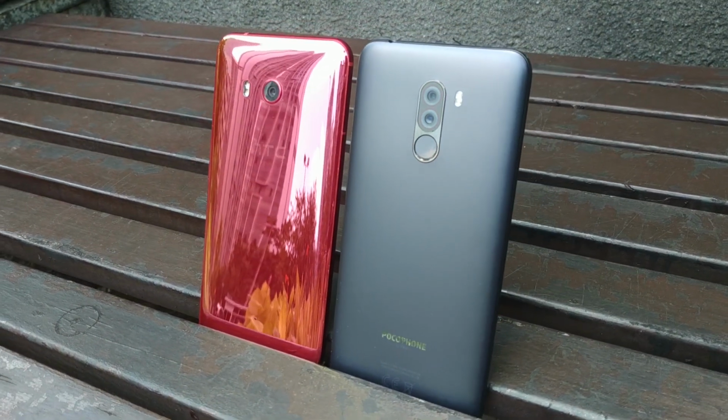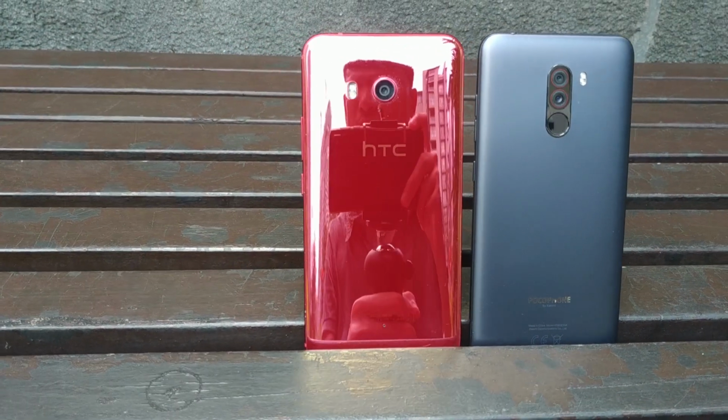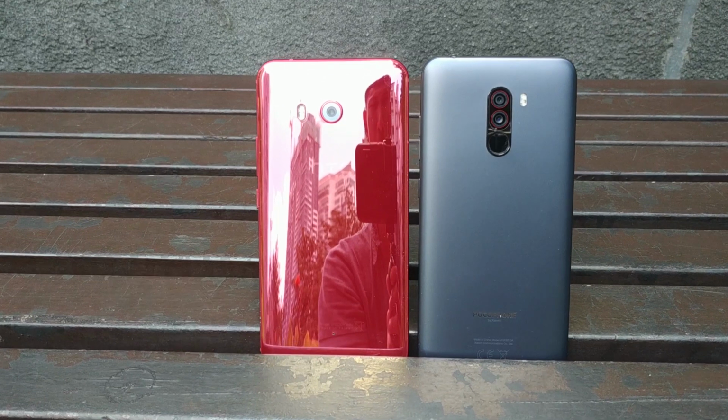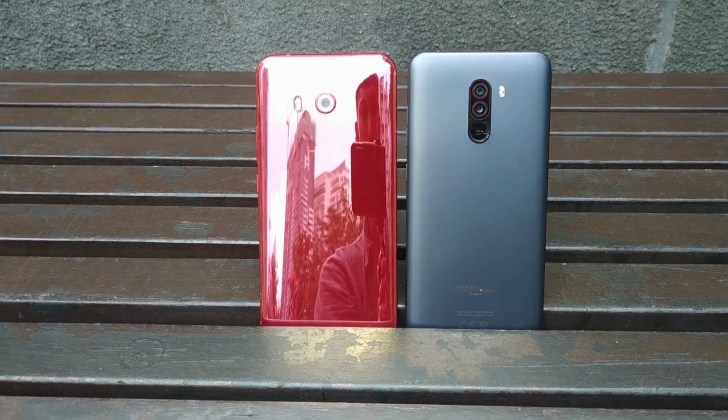From the screen to the audio, HTC U11 has an advantage against Pocophone F1, but Pocophone F1 has better support and also battery life. Which one suits you the best? Only you can answer this question. That's all for this comparison.